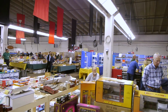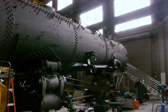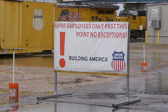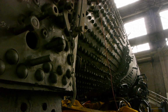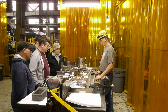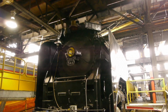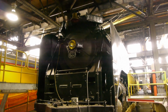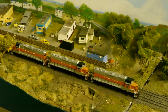But this one has the advantage of having the Big Boy. I know. And what a Big Boy he is. The Union Pacific, it's strictly off limits. They don't let anybody out there in the locomotive shops, certainly when they're working, where they're restoring the Big Boy and rebuilding that. But this one time a year, they open up the shops for the train show for Depot Days, and they give tours of the shops and let people see the 844 and, more significantly, the restoration work on the Big Boy. And of course, they've got a great train show going on.